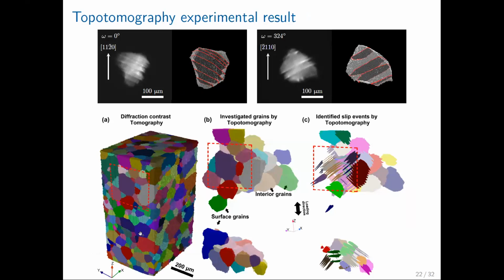It's a bit of a busy slide here, but here we do the DCT, right? So you have the DCT reconstruction of more than 1,000 grains of this titanium specimen. And then from the DCT, we pick grains. This specimen has been EBSD before. It received a high resolution DIC mapping, so we know exactly at the surface what the active slip systems are. We'll show a picture after. And then we do the topotomo.